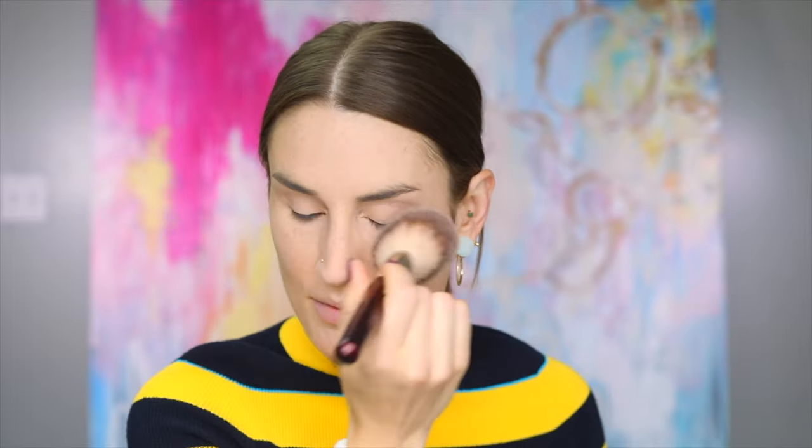I like the color, I like what the color does, but I have not decided whether I like the texture of it yet. It might be a little too mattifying. Time will tell. So that's something that I am testing right now.